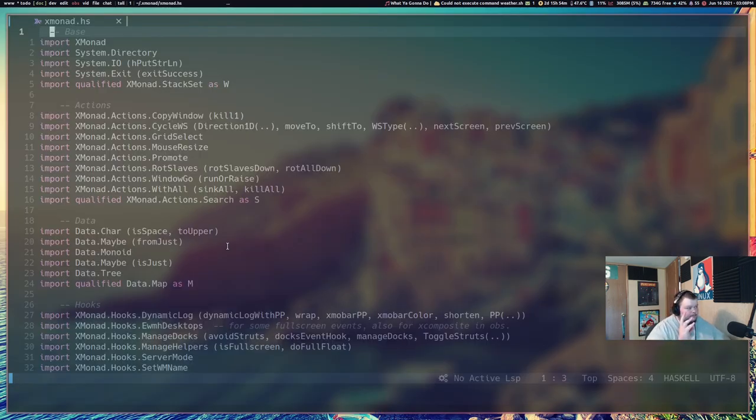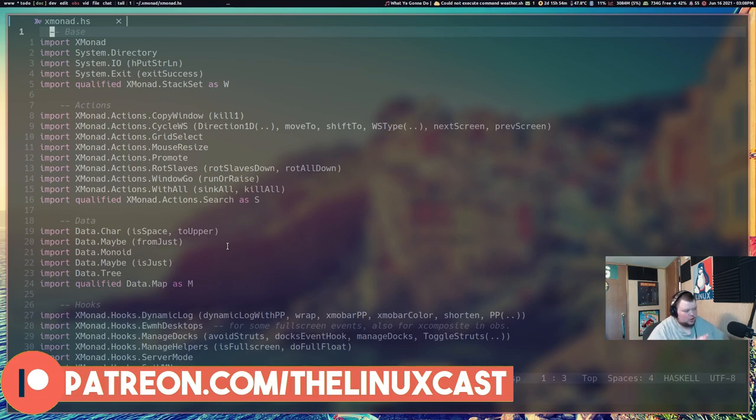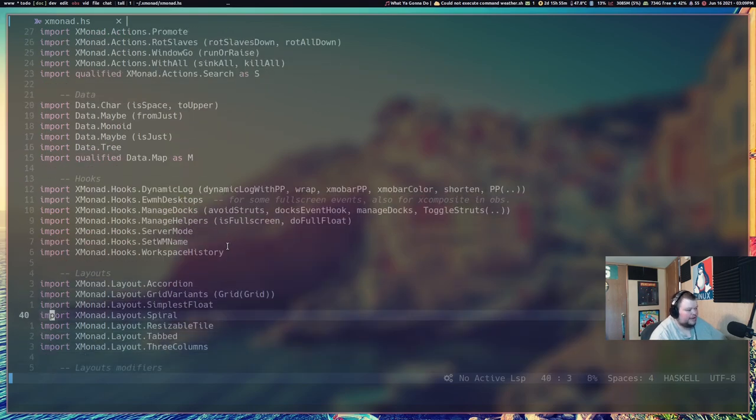Now this is the Xmonad configuration file, and what you'll notice at the beginning of this is that it has a ton of library imports. So you import a ton of Haskell libraries, and that's how you extend functionality in Xmonad. Whereas in DWM, you add functionality through the patching system, in Xmonad, you add it through libraries. And these are all downloaded when you install Xmonad and the Xmonad contrib package. For example, let me show you one of these libraries and what it does. These ones here all add layouts to Xmonad that don't come with it out of the box. The tab layout, 3-column layout, and so on and so forth.